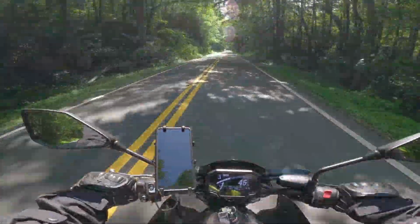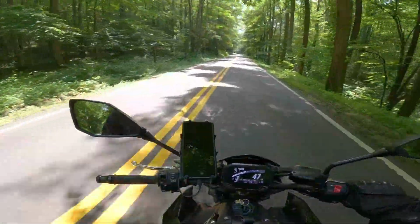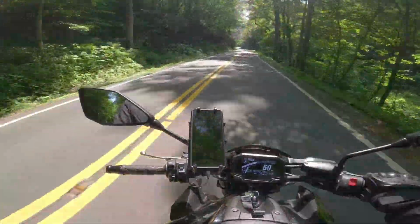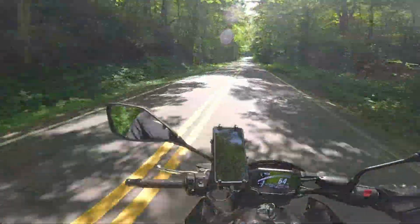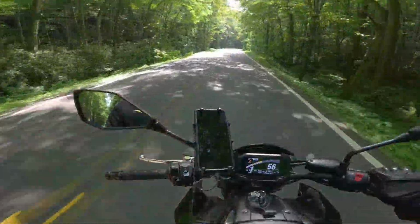Not looking at the GPS or anything without pre-planning this route either. I have no idea how long this road is. But I did just fill up my gas tank, so I know I've got more than enough to go, even if I have to turn around and go all the way back. But I don't think I will. I'm pretty sure that I know where this road comes out at.